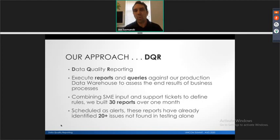So data quality reporting is really just executing reports and queries against your production data. If you have a data warehouse, you have access to that data. What you're really doing is you're looking at the data in production, you're building these queries and reports around business concepts and use cases, and you're looking to see if those end results in production are what you expected, okay? We get input from all of our SMEs. We get them from development, from QA, from product management, from our executive stakeholders, our customer service, our telesales. Everybody has input to those business use cases.